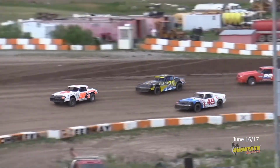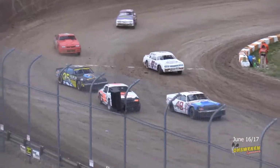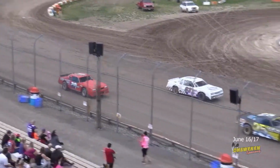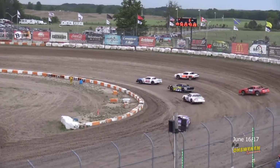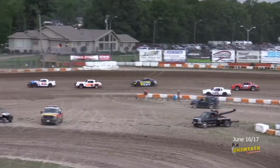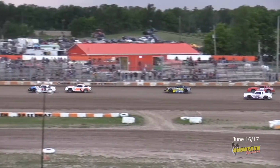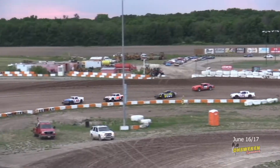He'd fallen back into a fight for about the 4th spot, but now it looks like he might have popped the right front tire on the 28. Nope, just dug in a bit down in 3 and 4, but that car was definitely not going around the corner the way it should have been. No, he had a bad push for sure. Melissa Miller having a nice run as well in that 93. She's not letting the leaders get away.